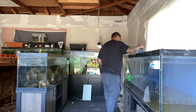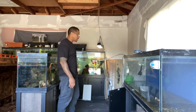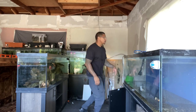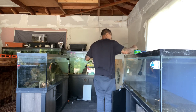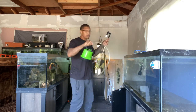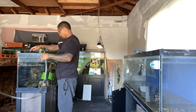You already know the rest. All right, looks like we're almost done. So now, let me unplug this. What I need to do now is I want to move this tank away from the wall so I can get the filter out, and then we definitely got to pull the rest of the water, but not yet. Let me just set this right here. It's okay, they don't mind. Set that right there.